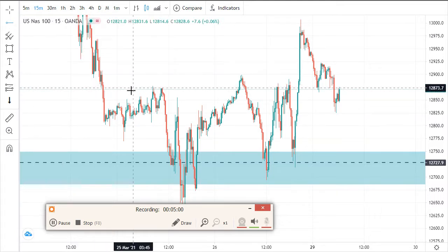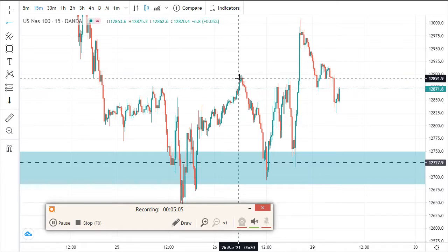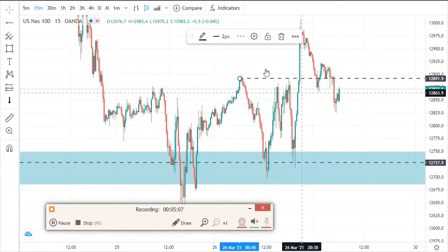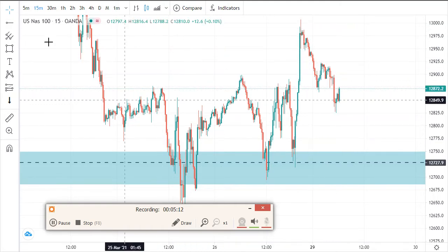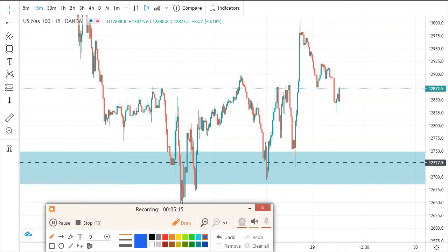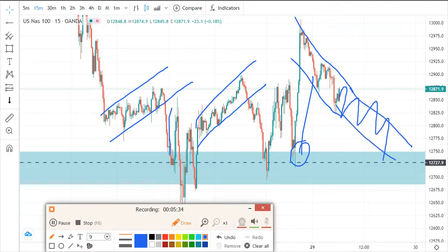Sorry, a support line here, which I don't think it's going to work. No, it's not going to work. So let me just remove this. It's not going to work because if you see here, we had something like the market broke, something like this, but here we just had something going straight. So now we are in this short-term downtrend. The market can still go lower. I hope you can see that.